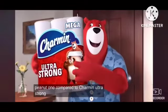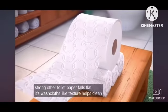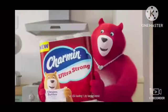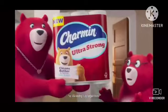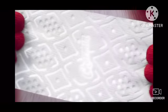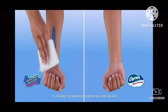Compared to Charmin Ultra Strong, other toilet paper falls flat. Its washcloth-like texture helps clean better. It's 4 times stronger, and you can use less. Here's new Charmin Ultra Strong. It cleans better. You can count on it. New Charmin Ultra Strong has a diamond weave texture that's more durable. And it cleans better, so you can use less.